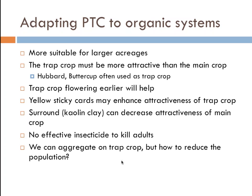So that would turn this into more of a push-pull system, so that the perimeter trap crop would be very attractive, and we'd be making the main crop that we want to harvest less attractive by applying the Surround clay. As I said, the obstacle for organic systems is that there is not an effective insecticide that we know of right now to kill adults. So we know we can aggregate the adults on the trap crop, but the question is, how can we reduce the population once we get them there?